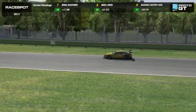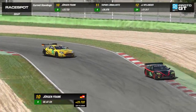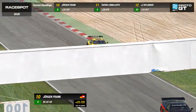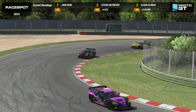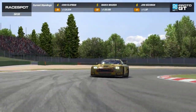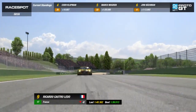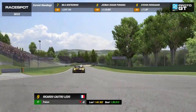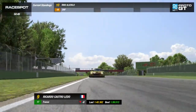Yep, as Jürgen Frank there, we can see him. Of course, he was the driver who struggled at the start of this motor race. Now 23 seconds behind your race leader, but trying to catch Riccardo Castrovillo, who of course had his own spin a couple of laps ago, and as a consequence has lost 8 positions in this motor race. Yeah, it's not the ideal start. He's just got to work on making that back now.